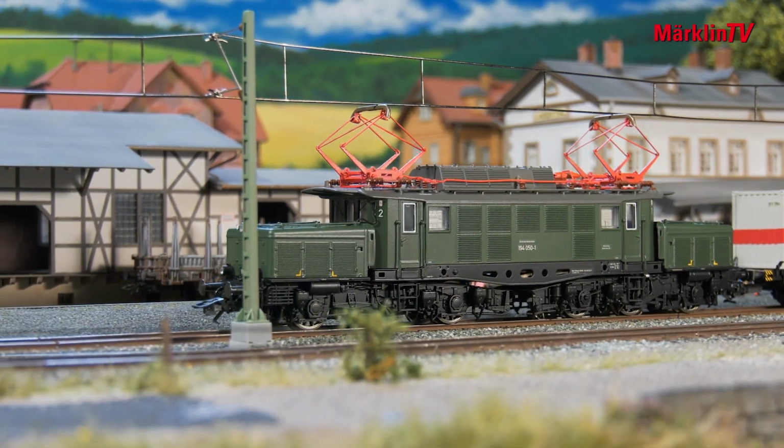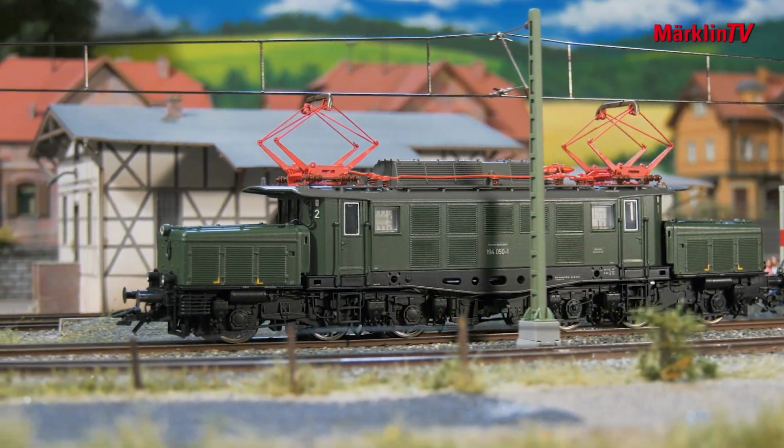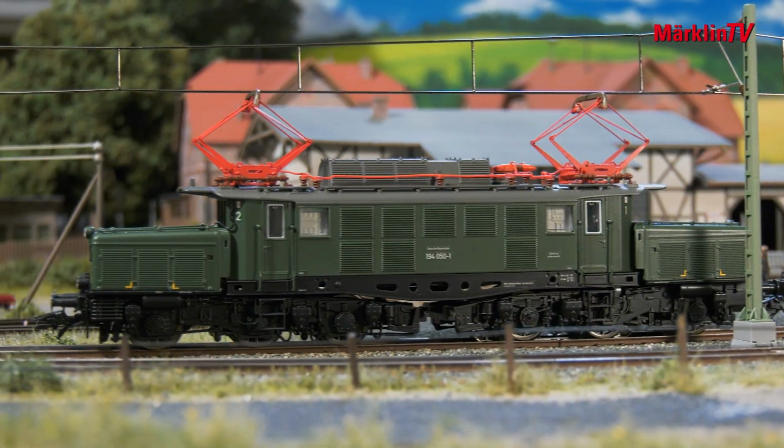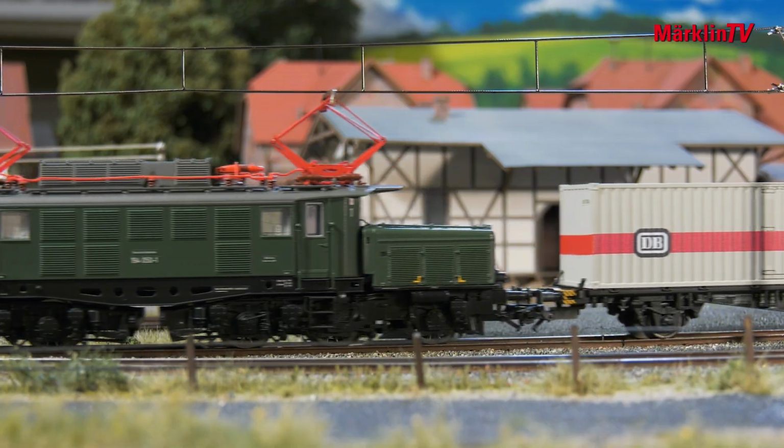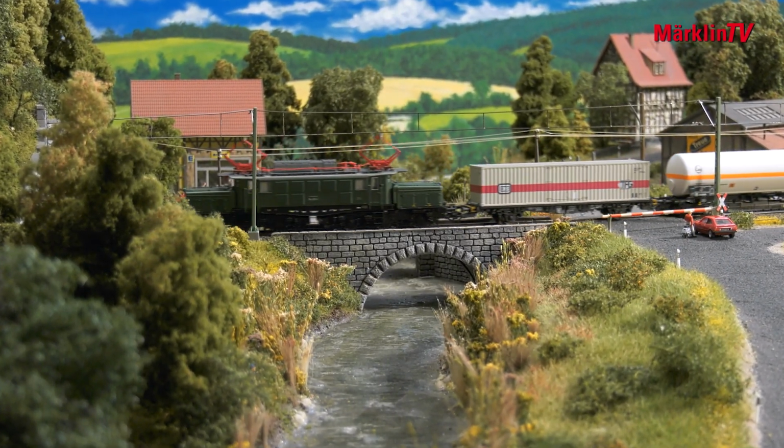Alongside the Märklin Dream Model, 194050 is the Trix version that has been released. In addition, a car set is available. A container transport car is included.